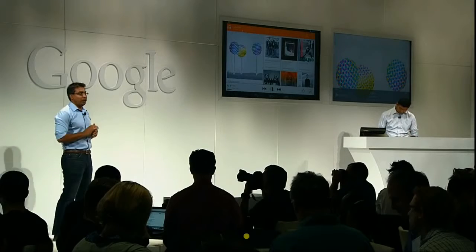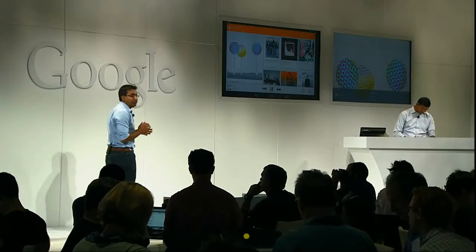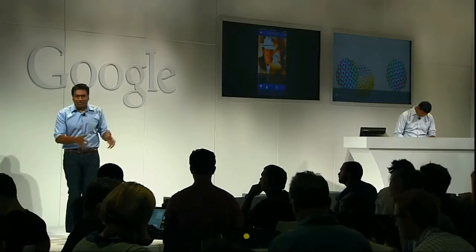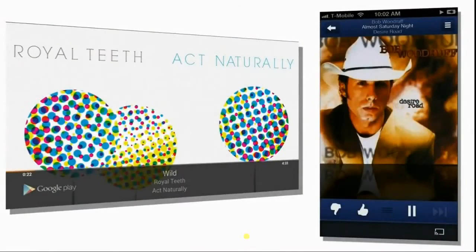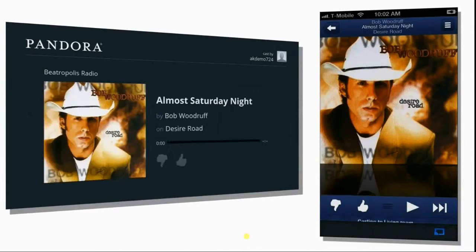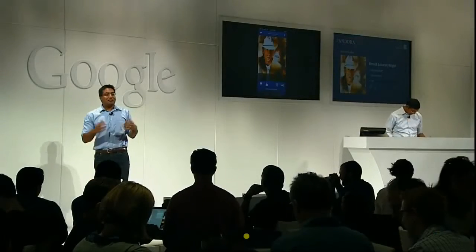Let me show you one more example from my other favorite music app, Pandora. On my phone, I've already configured all my stations. I just want a really simple way to get it on my TV. Well, great. Go to the Pandora app, press the cast button, and now you're listening to Pandora on your television. I think this is AK's favorite station, not my favorite station, but regardless. But that's music. It's really simple and really easy.